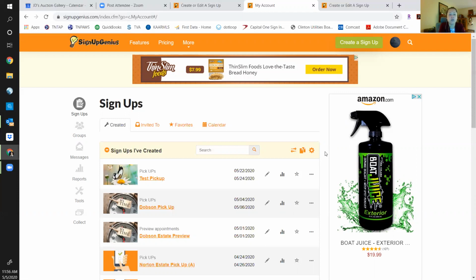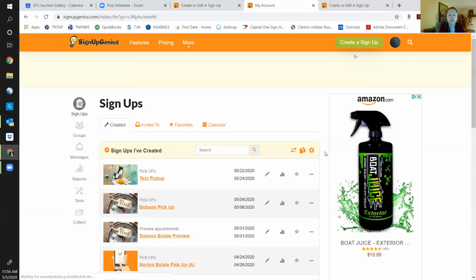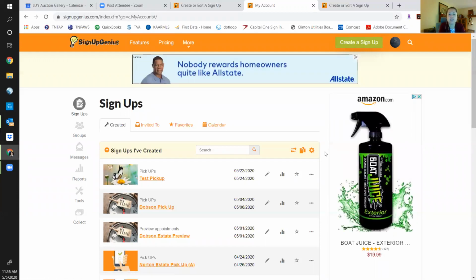You can get these done well in advance. Every time you have an auction, you can make your SignUp Genius, and once that auction is over, just modify the number of slots that you need, then copy and paste, and you're off to the races essentially.